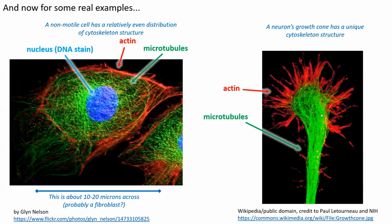In comparison, we've got the growth cone of a neuron here on the right, and you can see that this is very different looking. The microtubules are lined up in parallel going down the shaft of the growing axon. Then the actin is very well aligned, extending out radially throughout the growth cone. And these individual spikes are all feeling and sensing the environment.